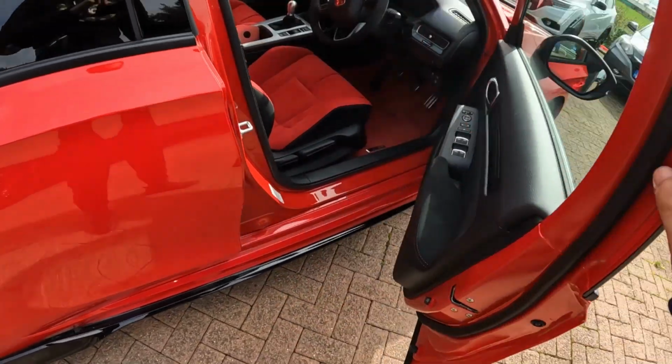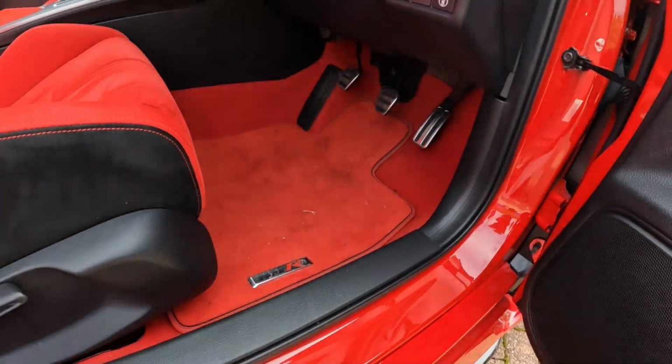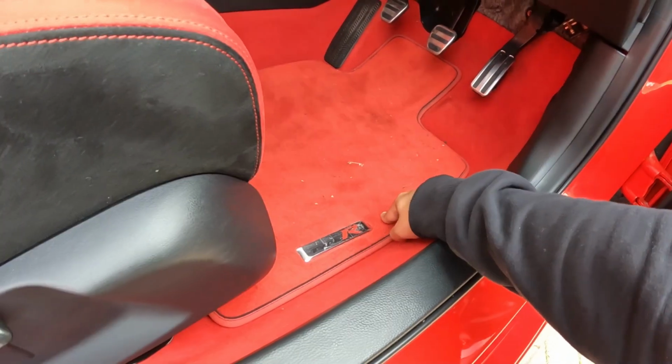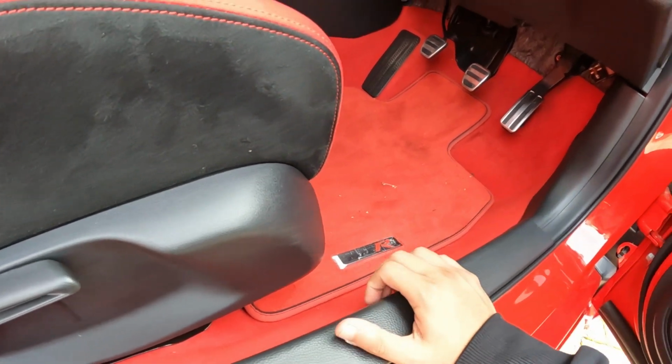Coming to the front, again, the red carpeting is found here. And interestingly, this Type-R badge is metal, and these mats are fairly thick, and they do have a nubuck edge to it.